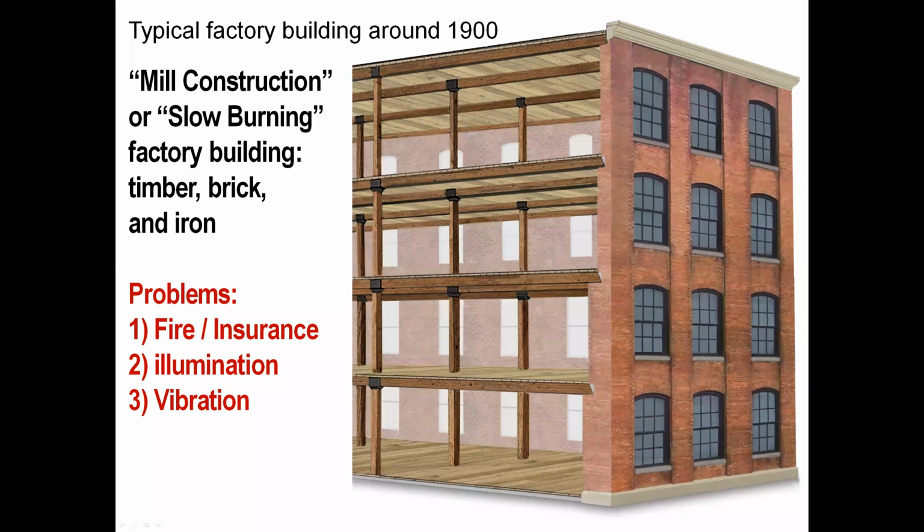But there was a serious problem, and the problem was that the buildings in which manufacturing took place were the same types of buildings, generally speaking, as had been constructed for hundreds, if not thousands of years. The latest development in these buildings was what was called mill construction or slow burning. And they were called mill construction because they were the buildings that were constructed for the mills that were out on the East Coast and the New England area.